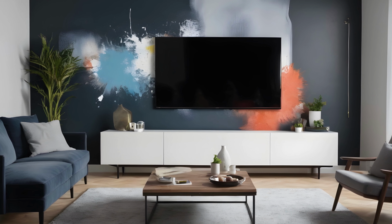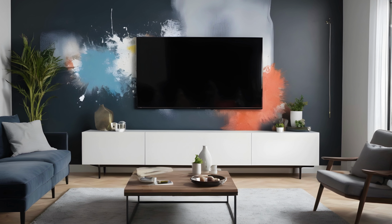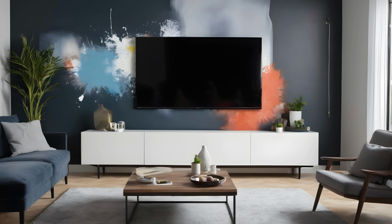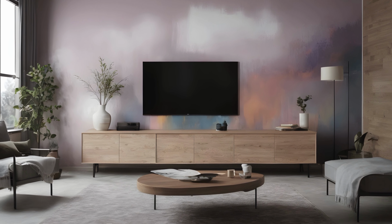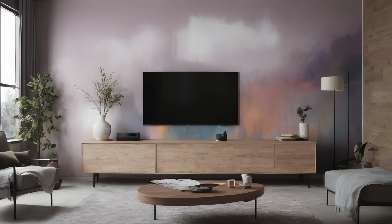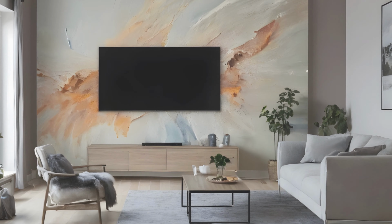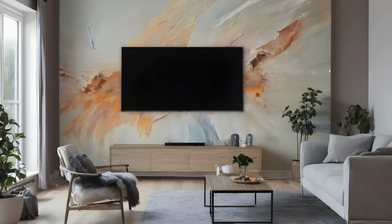If you would like to infuse creativity and personality into your living space, then why not try placing an oversized artwork behind the TV? Because the wall behind the TV offers a wonderful opportunity to do so. But remember this, it will work perfectly only when it's strategically positioned behind large TVs in order to create a lovely focal point.